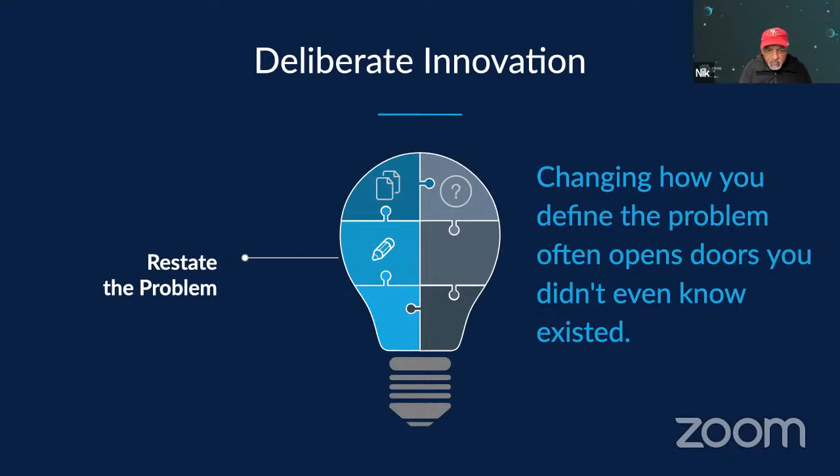You essentially redefine it, and new ways that you didn't even know existed just pop onto the surface. For example, many people don't know that a JPEG image can be a container. You can store videos in it. You can store additional images in it. You can store documents in it, etc. And you can push that envelope and do some amazing things. So that is restating the problem.